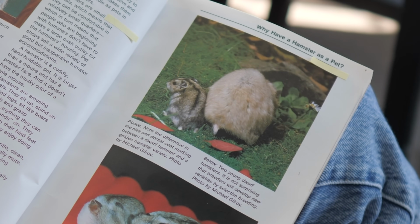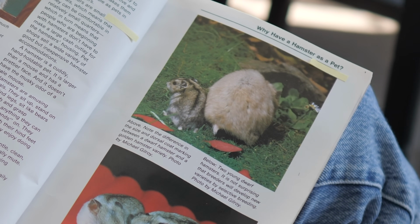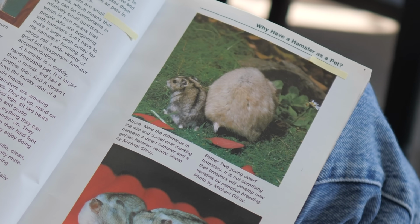Then on the next page, there is a dwarf hamster next to a Syrian hamster. I guess they were trying to show the size difference. I don't know why they really had to do that because they literally barely mention dwarfs in this book anyways.